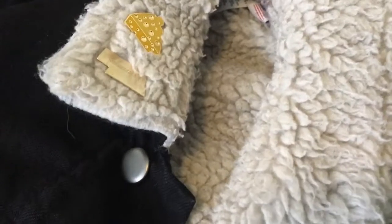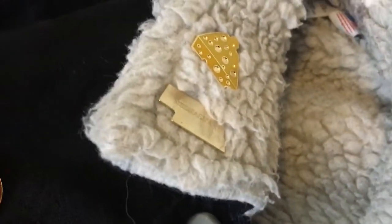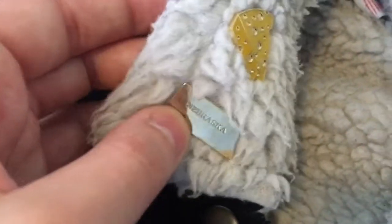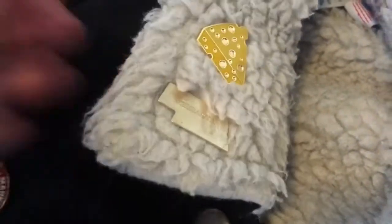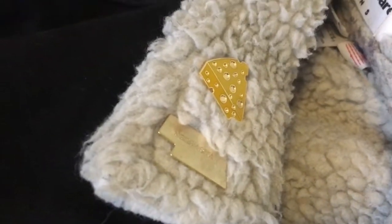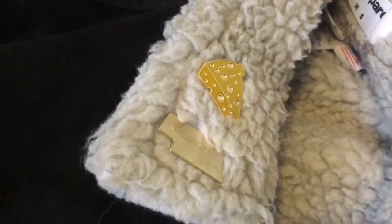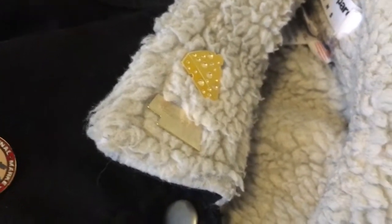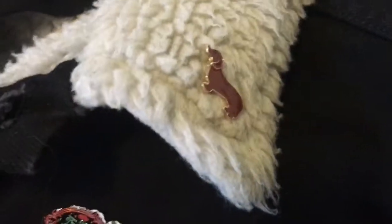Here's my last jacket with pins on it. Starting at this label, I've got this Nebraska pin. I've never been to Nebraska, but I found it at a resale store. Here's a little cheese pin I got when my boyfriend and I stayed in a hotel downtown for the weekend, and we found it just at a convenience store, but it was so funny because we both collect pins that we just had to get it. Here's a little dachshund from a boutique near me.